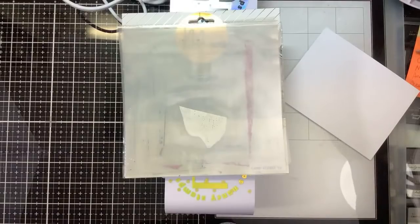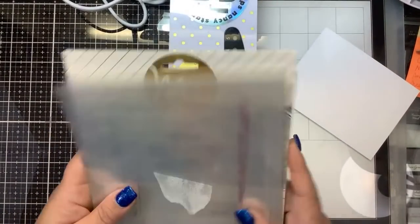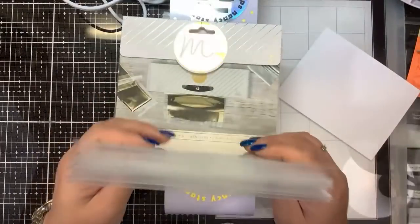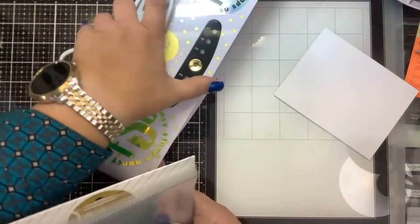Okay. If you're going to use a laminator, it's fine. Use a piece of copy paper. Do not use these in a laminator. You can just use a piece of copy paper or parchment paper. Will work in a laminator.